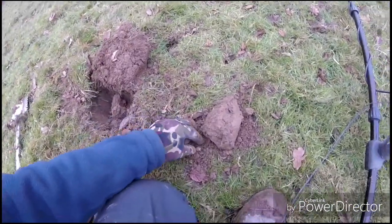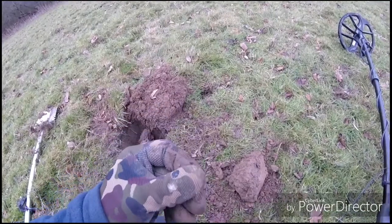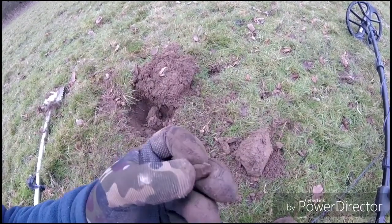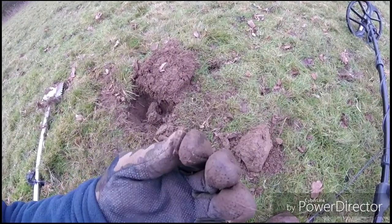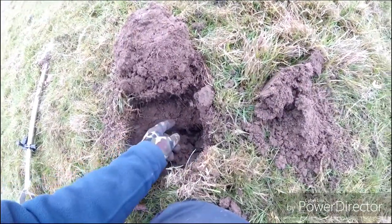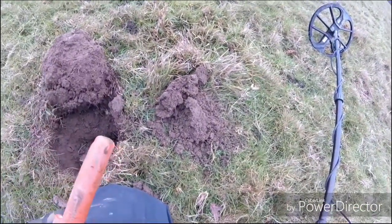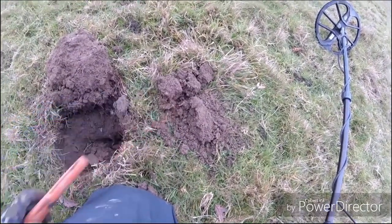I think that might be it already. Yep, it is. And I think it's going to be another part of a bag seal. I'm sure it is. Or it's just a bit of lead. Either way, it's coming home with me. Oh look, there's Mr. Wormy there. He's sort of like, hey, he wants to get down, he's going, where's my home gone? Alright, in this one, we've got another signal, and I reckon, what do you reckon? Another bag seal.